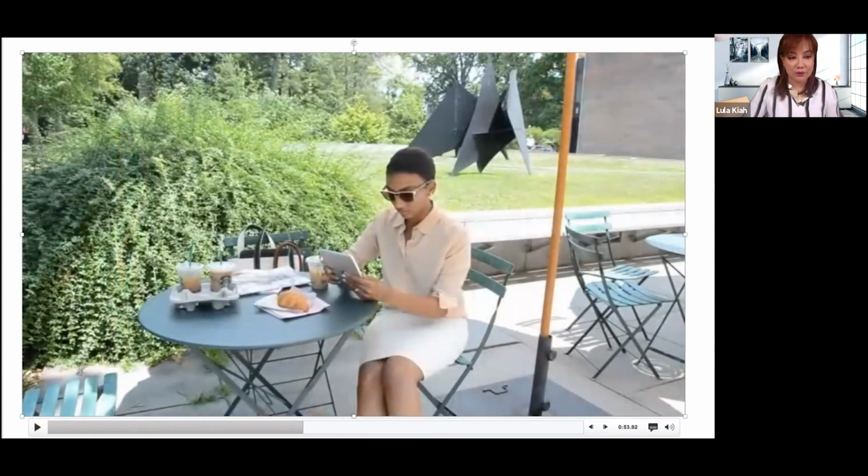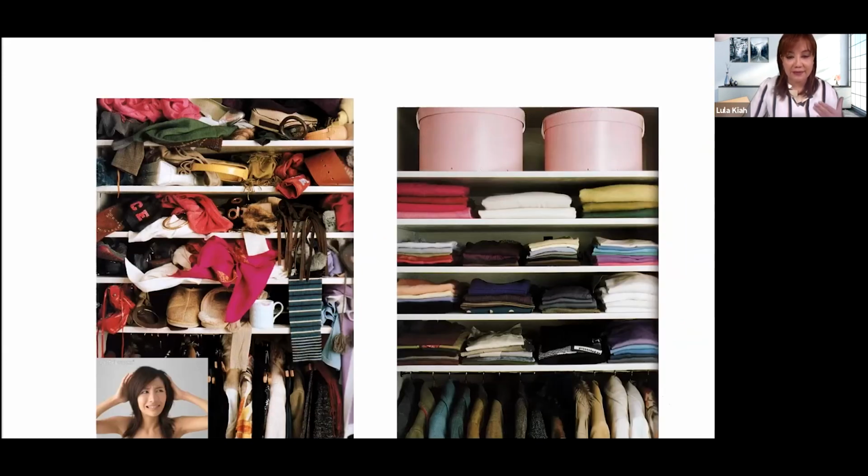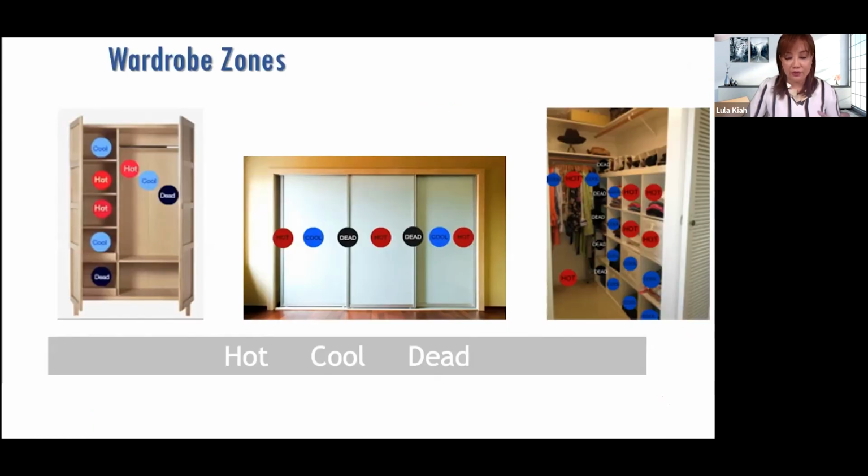There is nothing worse than having a wardrobe that is disorganized and it takes you forever to find clothes. So it's better to have what you wear be very, very effective than having tons of things that you never wear. And also, how do you place them? Because we have the hot zones in the closet and then the cool zones that we never wear. So it's better to have your clothes in a place where you see them. If you don't see it, you don't wear it. So that's very, very important.